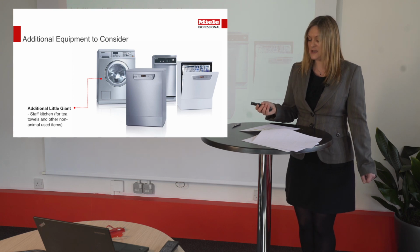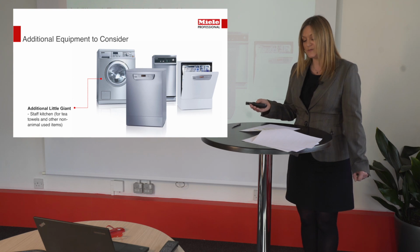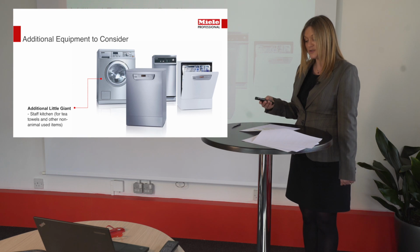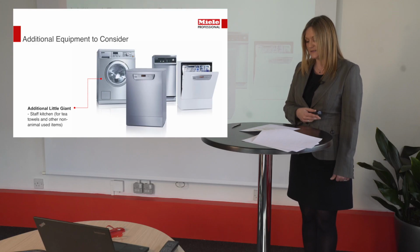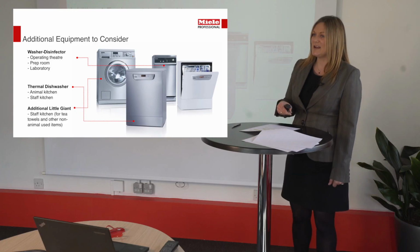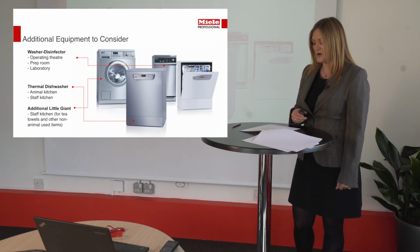Thermal dishwashers can be used to wash all feeding bowls, scoops, containers, etc. But again, it's also important to note that dishwashers used in the staff kitchen for cups, etc. should not be used for any items that have come into contact with the animals. Washer disinfectors are used to ensure all instruments and equipment is effectively cleaned prior to sterilisation if required. Procedures must be in place to minimise cross-infection in clinical areas. Cleaning and disinfection materials must be readily available and used in all areas of the practice.